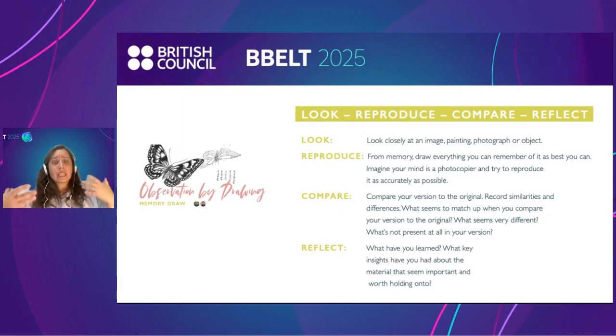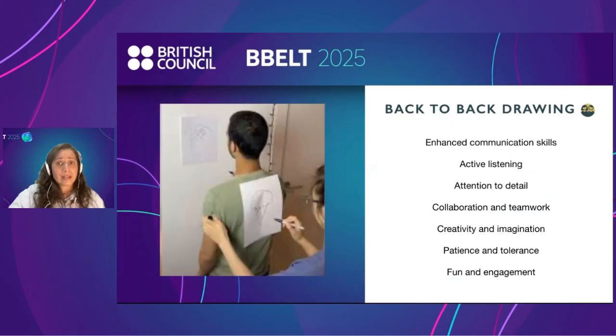And as we are talking about being engaged in drawing, you might have heard of it, you might have even experienced this activity. Sometimes it's going back to the simplest type of activities, no? Like back-to-back drawing. Your student is going to be provided with, again, an image, a visual aid, that the other student cannot see.